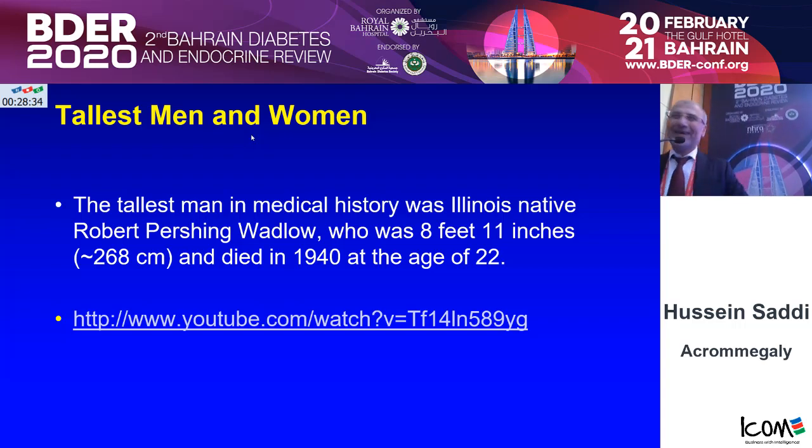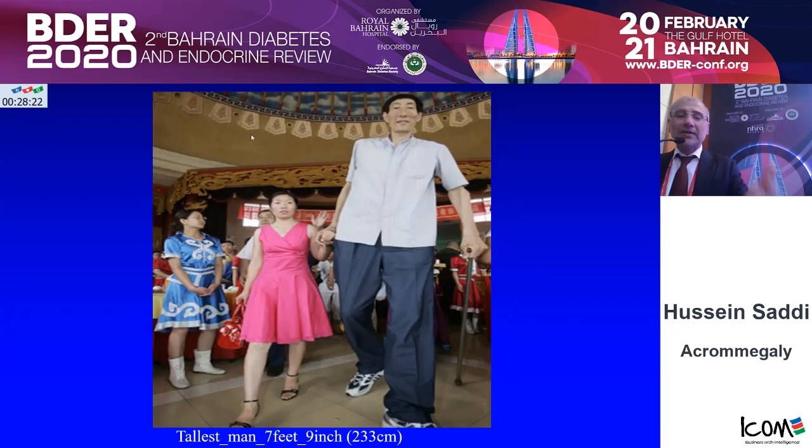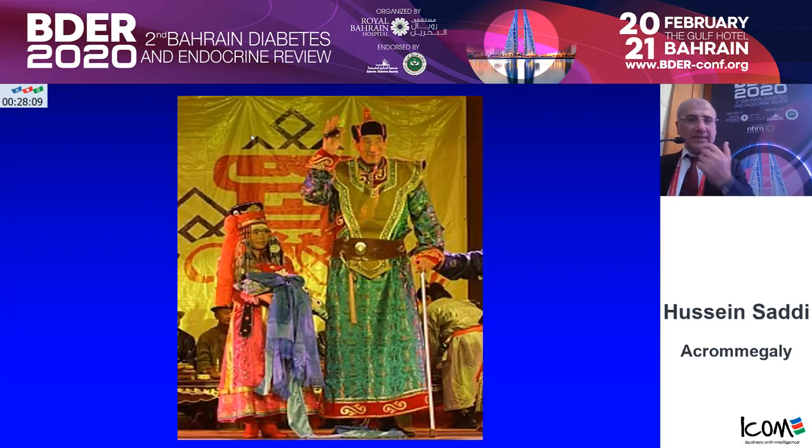Basketball. So his team used to win all games. And if you look at others, this is the tallest man in the Ukraine with the president of Ukraine, the previous president. And if you look at this man, this is at his marriage ceremony actually. Look at his features. He's 233 centimeters. He's obviously acromegalic.